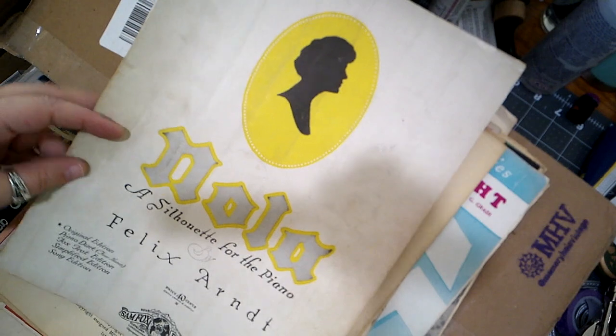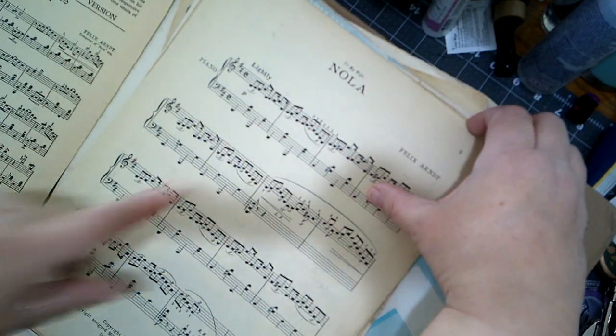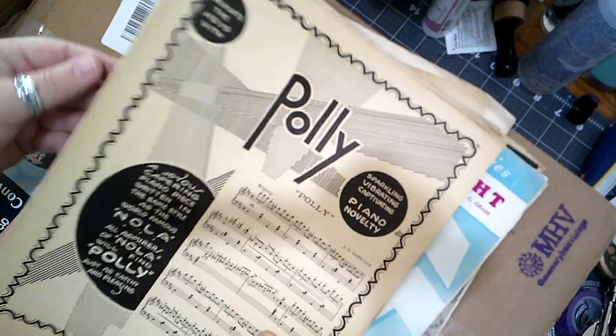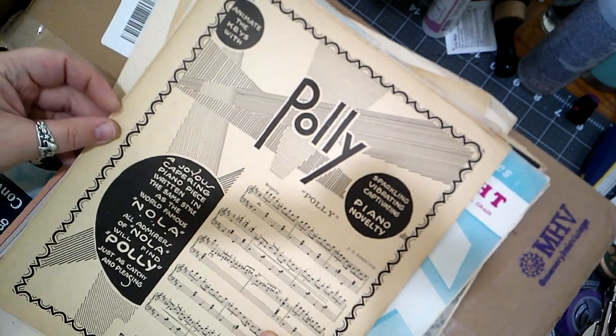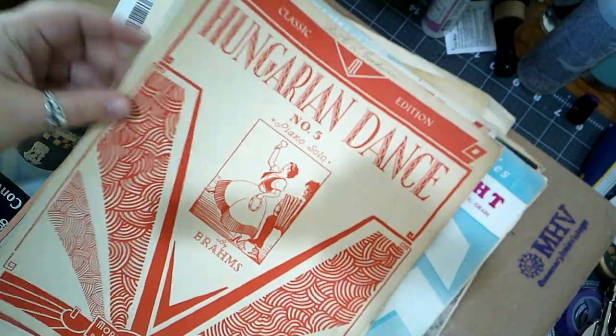Nola, a silhouette for the piano. Oh, to my wife, Nola. That's cute. He wrote it to his wife. This one's called Polly, a joyous capering piano piece written in the same style as the world-famous Nola. An admirer of Nola will find Polly just as catchy and pleasing. How cool! You could put these pieces together. And on the back we have one called the Waterbug. Hungarian Dance Piano Solo by Brahms.